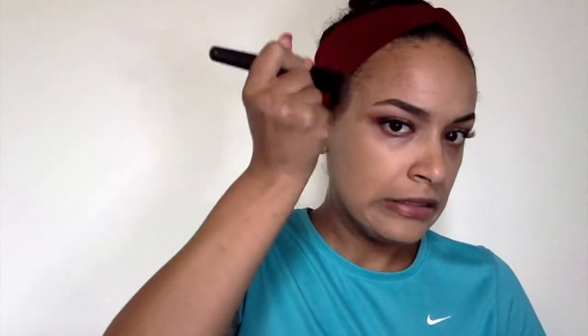My product is just gone. I can do 2 or 3 pumps normally with a beauty blender, and I can cover my face. And this brush has literally, maybe if I press it a little, no, I'm sorry, I can't. This brush has completely soaked up all of my foundation. That was like 2 or 3 pumps and it's gone, and this is all I got. So this is gonna be a no from me.